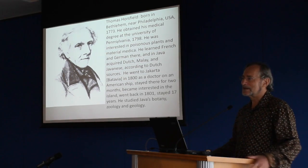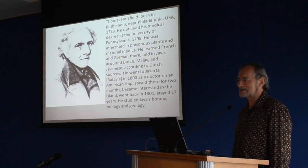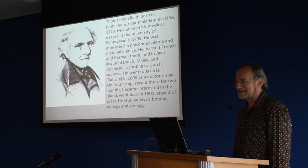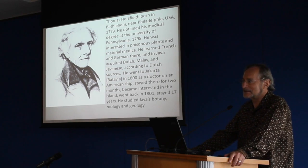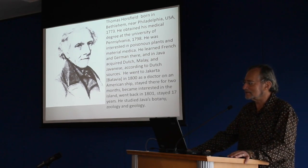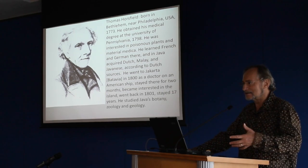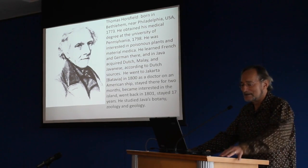Because of course one of the main reasons for having an American Revolution was that the Brits didn't allow the Americans to trade with China. That was one of the main instigators. As soon as America got independence, they started shipping to the East Indies. And so they went to Jakarta quite often. They went to Sumatra. They went to Aceh, for example. And there are a lot of these interesting ship's logs in Salem, Massachusetts, of all the early pepper traders and so on.